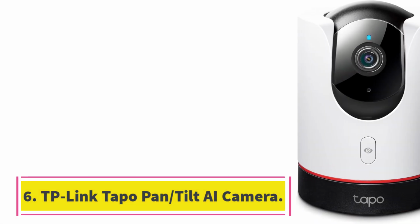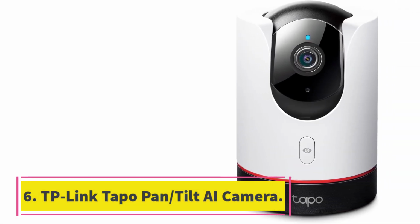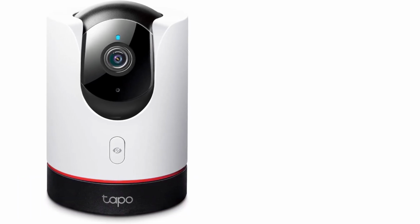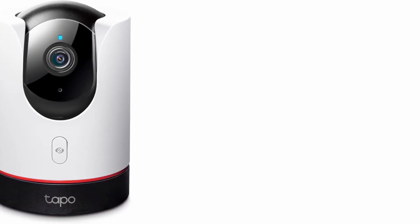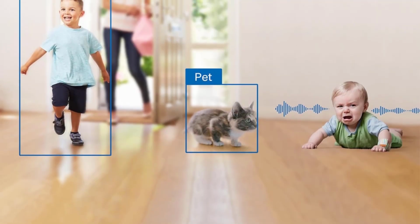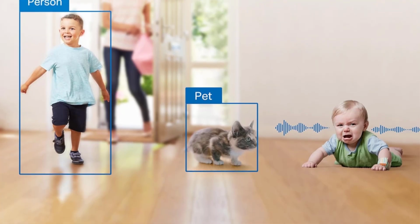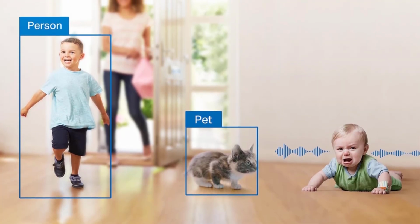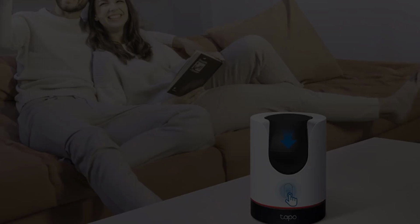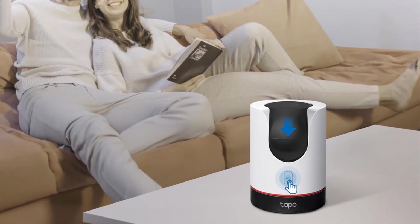Number 6. TP-Link Tapo Pan/Tilt AI Camera. With a compelling range of features, including video at up to 2K and 30 frames per second, 360 degrees of pan and 149 degrees of tilt, and local storage on a microSD card up to 512 gigabytes, this camera unseats the Wyze Cam Pan V3 as my favorite panning camera.